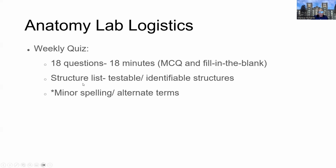The things that will be on the quiz will be from the structure list. This is why it's important to review that list in addition to what we go over today. It's any identifiable or testable structure, preferably in the format that it's in on that list. So you may find alternate terms for certain anatomical structures. You may find some variations. And so the structure that's listed on the list is going to be the preferential term, but I will usually go over the quizzes after, and any minor spelling errors or acceptable alternate terms, I will adjust your grading for those sorts of things after.